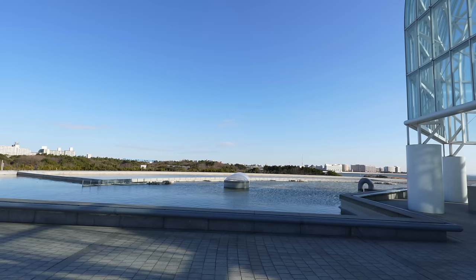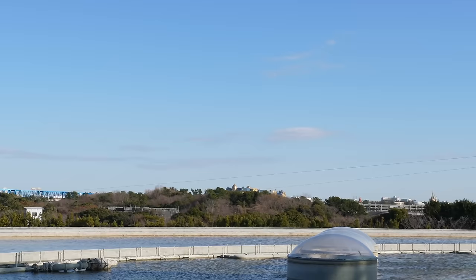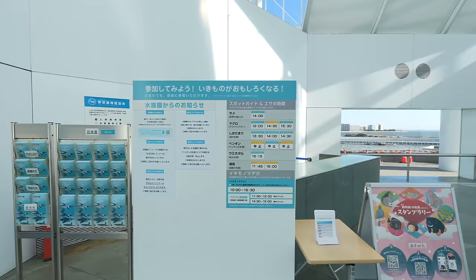Since it's next to Tokyo Disneyland, from here we can see the Tokyo Disneyland Hotel, Big Thunder Mountain, Cinderella Castle, and Space Mountain over there. And I believe that's the Tower of Terror and Tokyo DisneySea. Oh, that's the feeding time schedule.